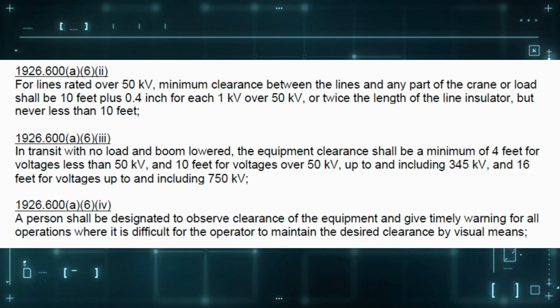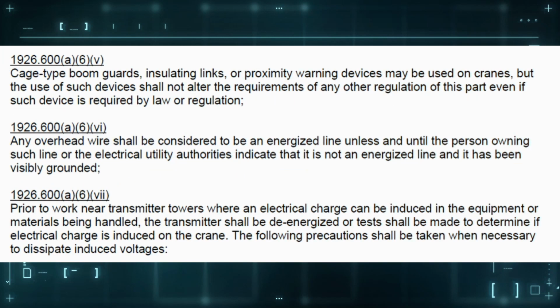6.4, a person shall be designated to observe clearance of the equipment and give timely warning for all operations where it is difficult for the operator to maintain the desired clearance by visual means. Meaning, if you are anywhere near those approach boundaries for high voltage lines in the air, you need to have a watch person. Now, this one's talking about the approach boundary, and sometimes you can use boom guards, insulated links, or proximity warning devices, but this is more aimed towards cranes.